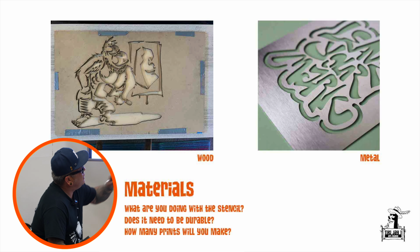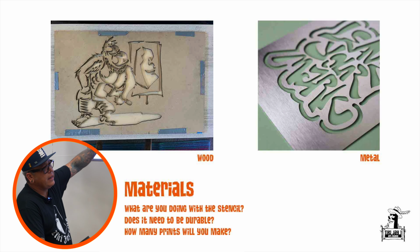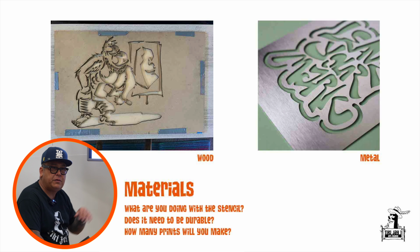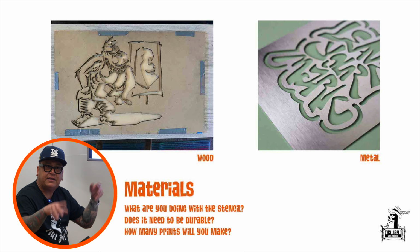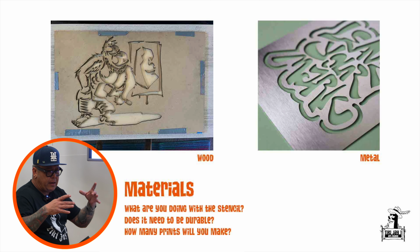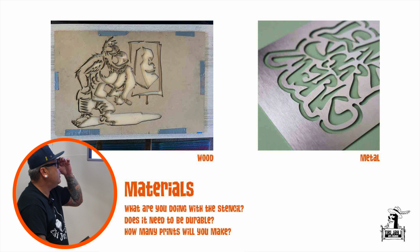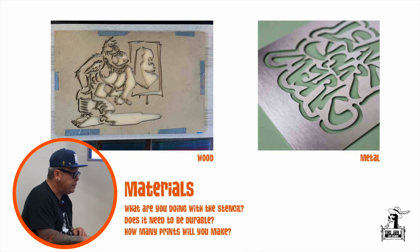This is also in metal, so it really depends on what you're going for. I don't think I've ever made a metal one, and I don't think I'll ever print through this one here. This one here would be just something that I would show as a piece. In fact, I wouldn't even show it like this. I would show it about 2 inches off the back so that the shadow would create the print on the background. Anyway, so there's those materials.